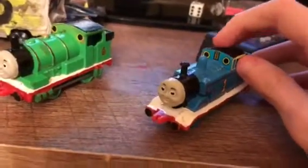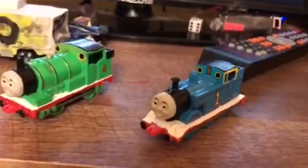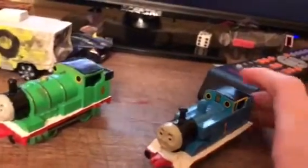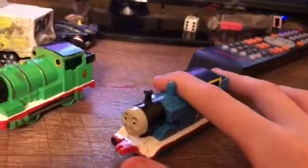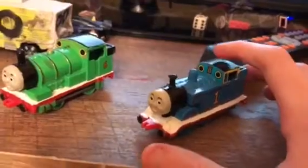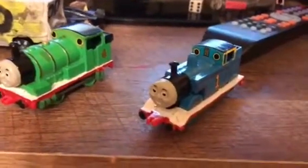I felt so foolish of myself for destroying my other one, like painting it up into different colors. But I'm definitely going to keep this one. I might get more Thomases, so I can like have a little Thomas army. It would be so funny if I did have more Thomases.